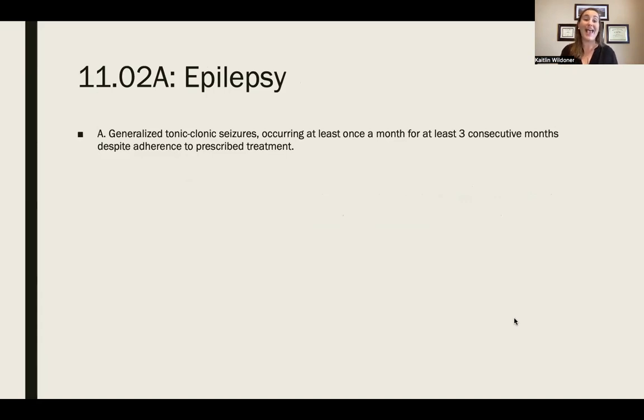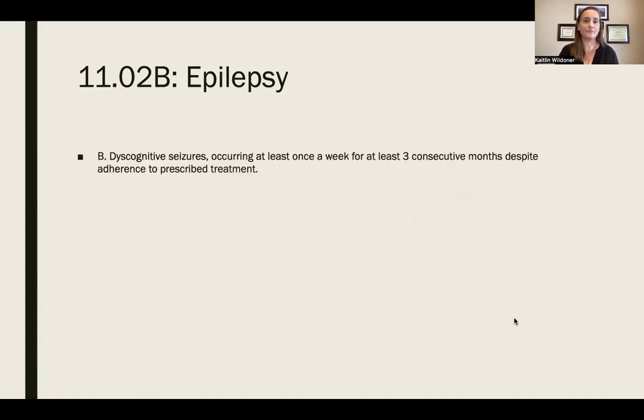This is 11.02A, and it would require at least 1 generalized tonic-clonic seizure a month for 3 consecutive months, again, despite adherence to prescribed treatment. So you are following the prescribed treatment, but you are still having at least 1 generalized tonic-clonic seizure a month for a period of 3 months. Under 11.02B, you can also meet the listing if you've got at least 1 dyscognitive seizure a week, for at least 3 months, despite adherence to prescribed treatment.